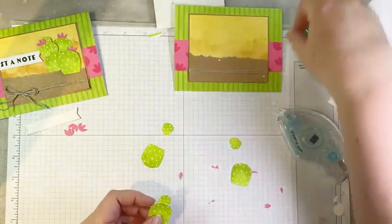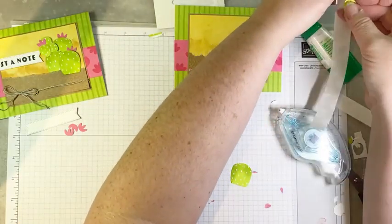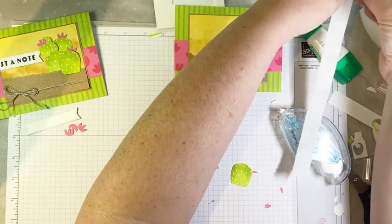Then I'm going to actually take a glue dot. Oh, excuse me, Mr. Ladybug. I need you to move off my glue dots for a minute.